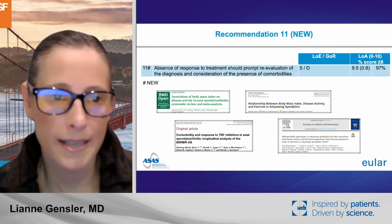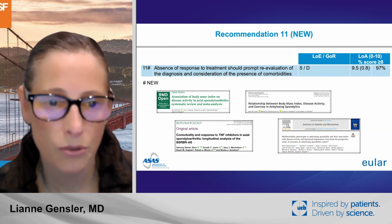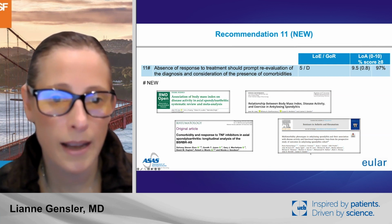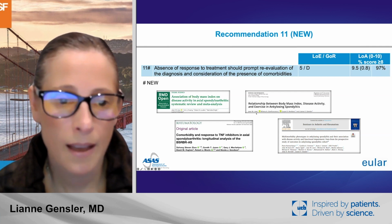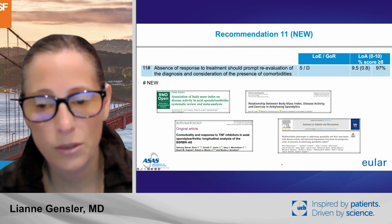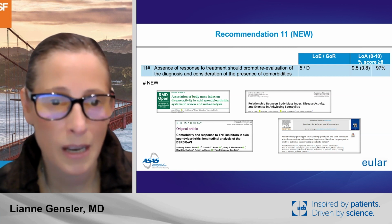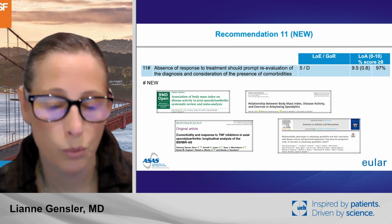Taking into account comorbidities and re-evaluating the diagnosis in patients that don't respond is an important new recommendation from ASAS-EULAR. These are just some recent studies that have looked at this relationship and shown that in patients with high BMI, there is actually a causal association with disease activity over time. In addition, the more comorbidities you have, the less likely you are to respond to treatment. And similarly, certain comorbidities, in particular depression, really drives both disease activity and functional impairment in a very significant way. So think about screening your patients for these comorbidities or reevaluating the diagnosis in patients that don't respond to treatment.